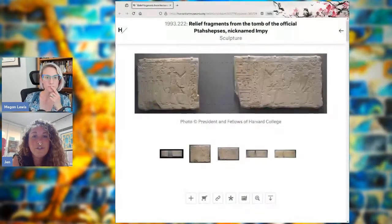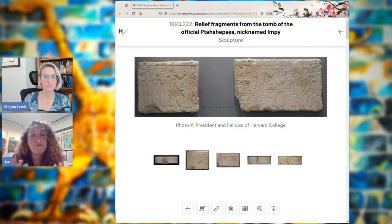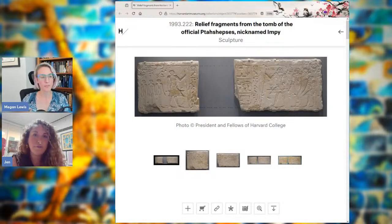So the first thing to say, as a preface to this object, is that we know the Egyptians did not want their burials to be disturbed. And we know that they wanted to be remembered, and remembered by name. It's part of giving them a beautiful afterlife, keeping your name and your memory alive. This object is on view now. It is the lintel, the top part of the doorway, from the tomb of a man who lived during the Old Kingdom. His name was Ptahshepses Impi. Impi was his nickname, what his friends and family would have called him. So at the museum, we call him Impi.